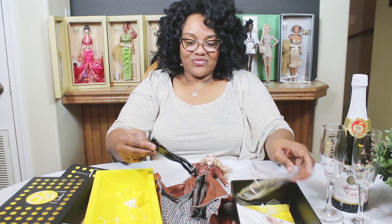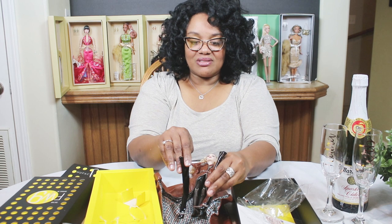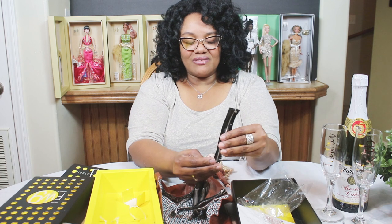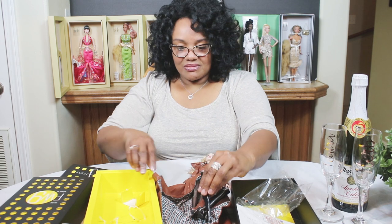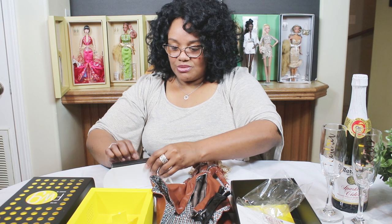And here we go. Lovely boots. Look at that stiletto silver heel. We have the chain detail from the heel around the vamp of the boot. These are awesome. And let's see what other accessories we have.